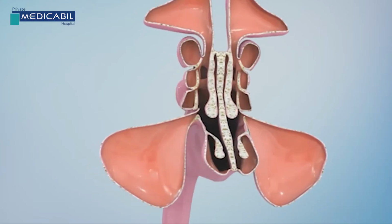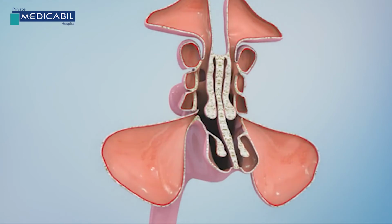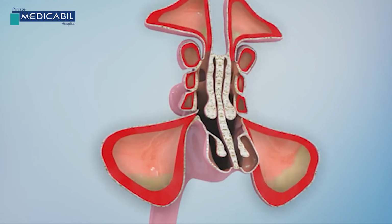In that case, the patient may have visual loss, diplopia, which is double vision, or if the infection spreads to the central nervous system, then meningitis or central nervous system abscesses may be seen. The diagnosis of CRS can be made first by the symptoms of the patients, but symptoms alone are not enough to make a definite diagnosis.